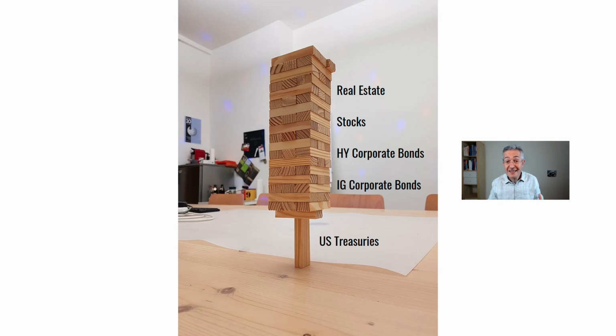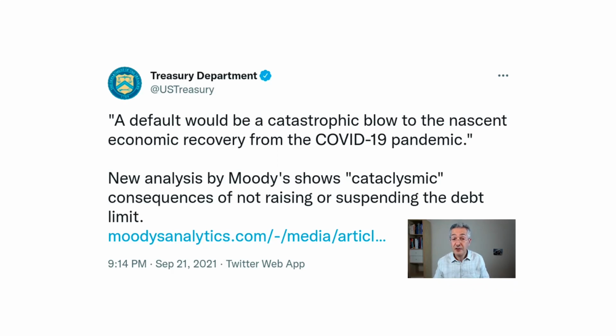At the core of any discounted cash flow model for any asset on the planet, you'll see US Treasury rates somewhere in that model. And if US Treasury yields increase, that reduces the value of future cash flows for every one of those assets. So there literally is no asset on the planet that would be untouched by a US debt default. Now, it's not often you see a tweet from the US Treasury Department which uses the word cataclysmic, but here is one of those tweets.